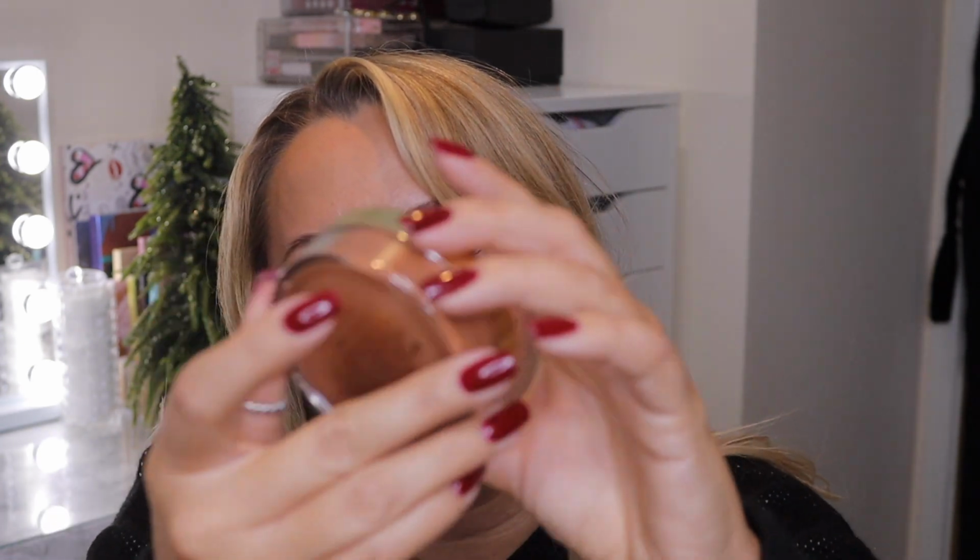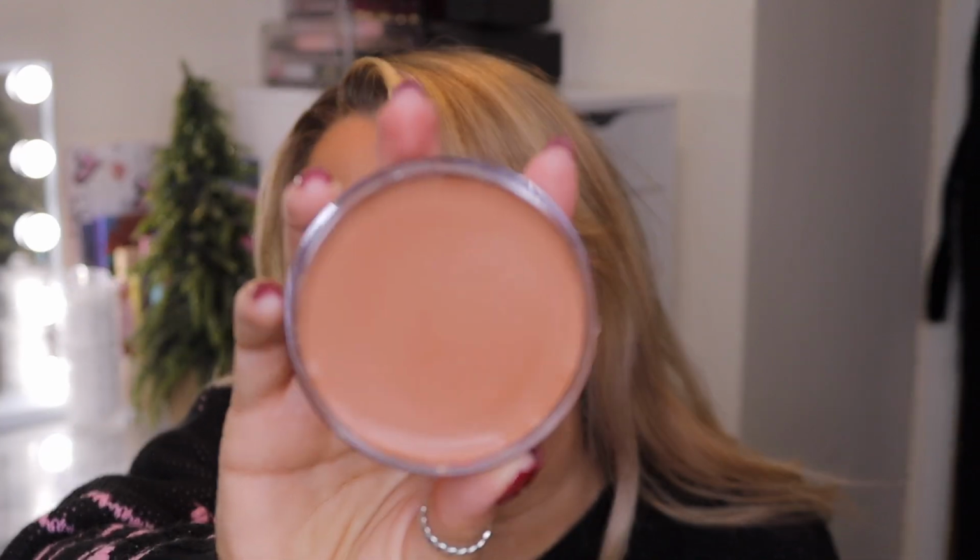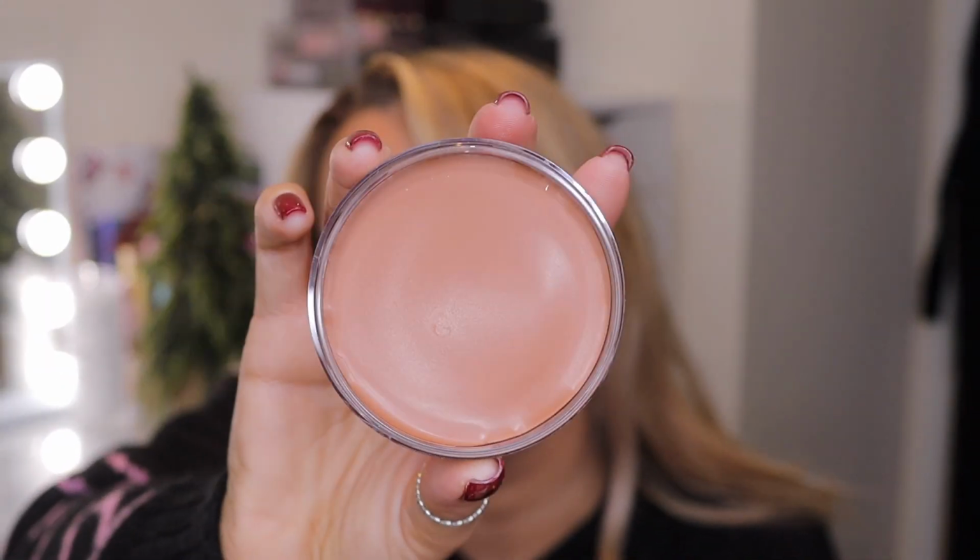And then you've got a cream bronzer, which I've not actually tried, so I'm excited to try this. So this is what it looks like from the Sun Tint range, but that just looks like such a nice colour, and you get a good amount of product in there as well. So this is Sunbaked. Don't smell of anything.